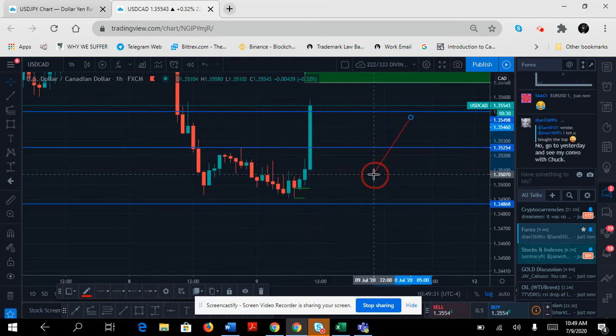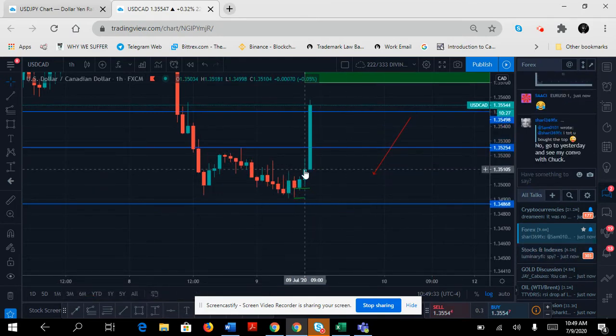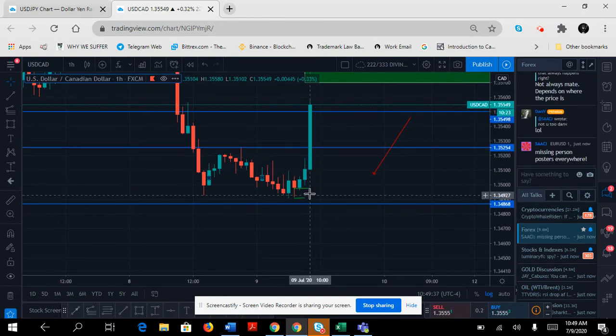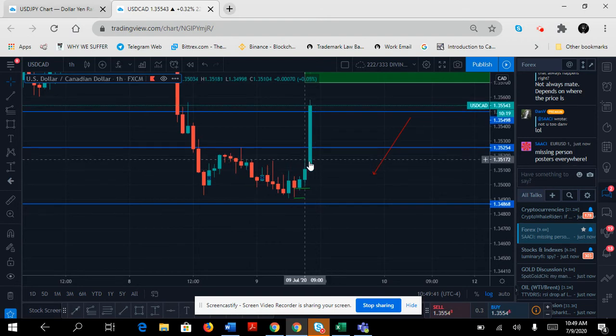So what I mean by cover the wick, look at this. So this wick is here, and if this wasn't over here, nothing has covered it. But all of a sudden, you have a strong bullish candle, and it covered the wick.